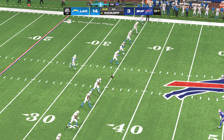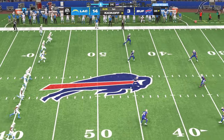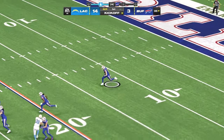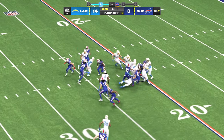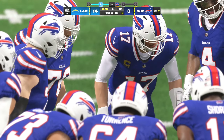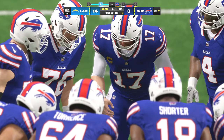Here's Dicker now as he'll send this one away. This taken in at the goal line. And he'll get it up just past the 20 as his guys will go to work at the 21-yard line.